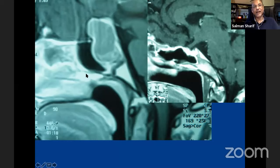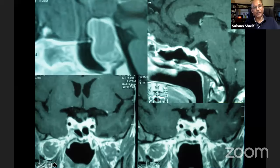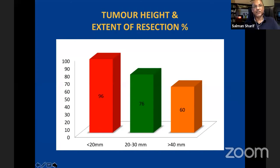You can see the gland lying on the top. And so if you know beforehand where the gland is, then our problems could be minimum. So all these tumors can be removed with quite simple surgery. So we showed in our patients that if the tumor height was more, the resection rate was less.